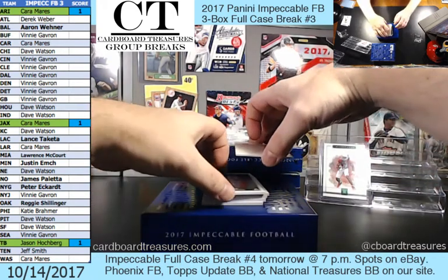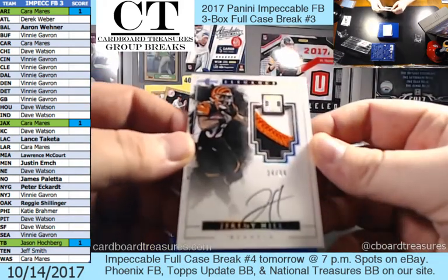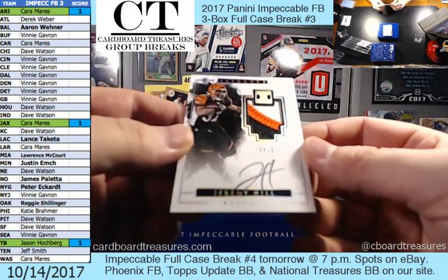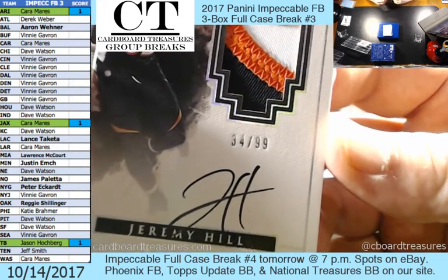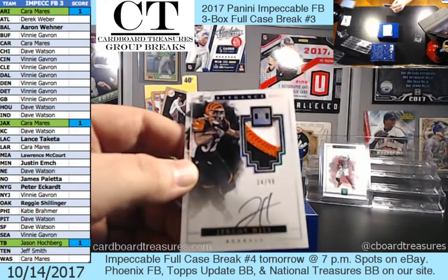And our first auto going to the Bengals, Jeremy Hill, 34 of 99. I'm a Bengals fan. I'm not a Jeremy Hill fan, but that is a nice patch auto. 34 of 99. There you go, Bengals. That's Vinny.